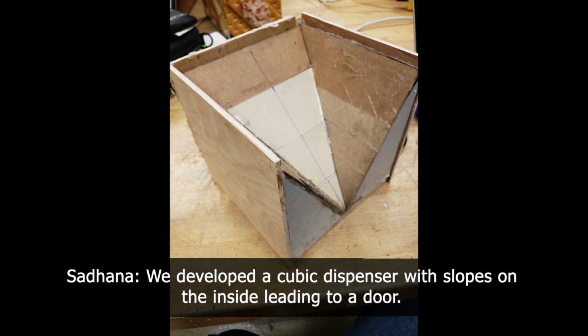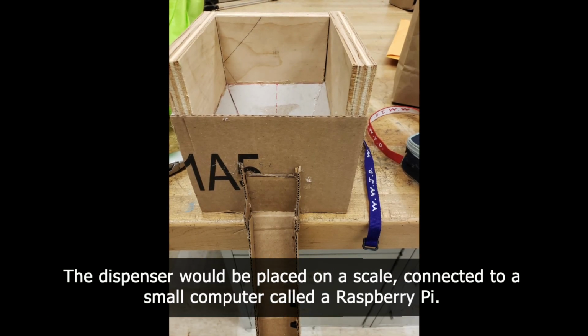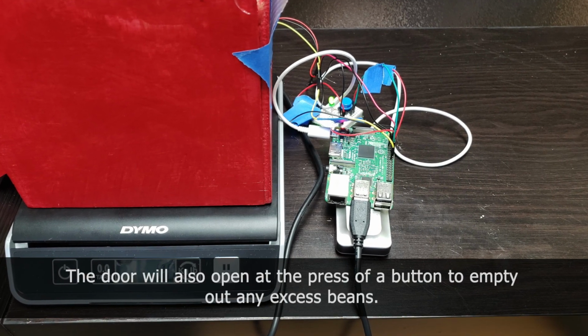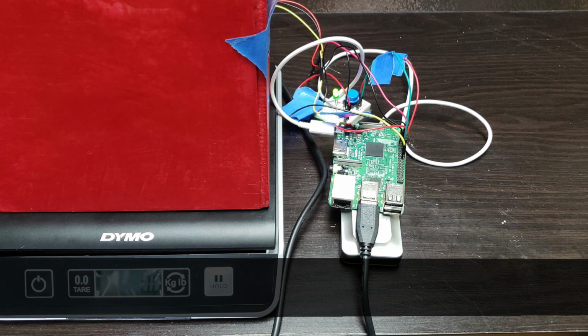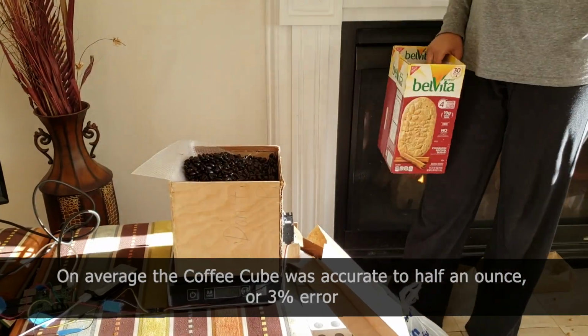We developed a cubic dispenser with slopes on the inside leading to a door. The dispenser would be placed on a scale connected to a small computer called a Raspberry Pi. The door will also open at the press of a button to empty out any excess beans. On average, the Coffee Cube was accurate to half an ounce, or 3% error.